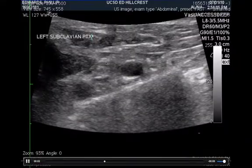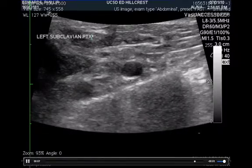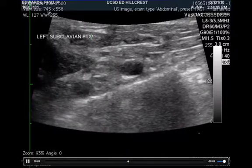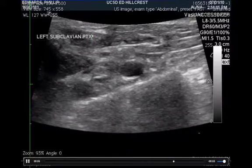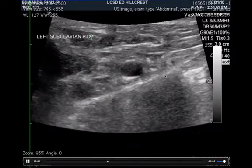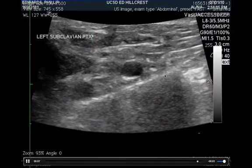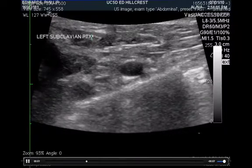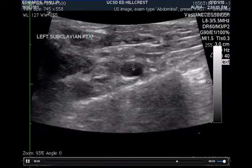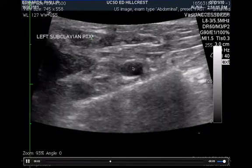Now what you see here is a different story. You see the artery here and the vein here with respiratory variation, and here's the pleural line. And we notice that this pleural line is not moving much. And this was why we chose this site to do a left subclavian vein cannulation, as the patient actually already had a pneumothorax, and so we figured there would be no harm done in doing this left subclavian vein in a new operator.